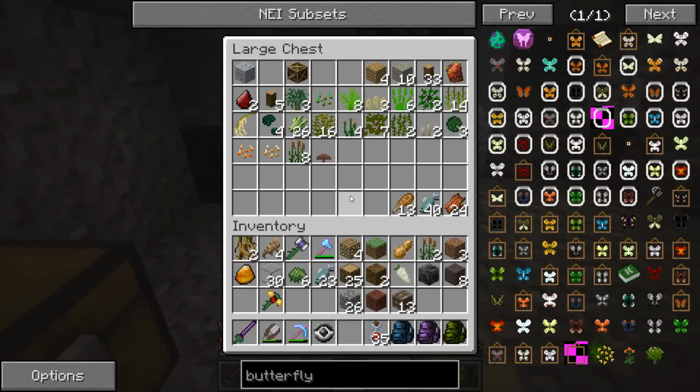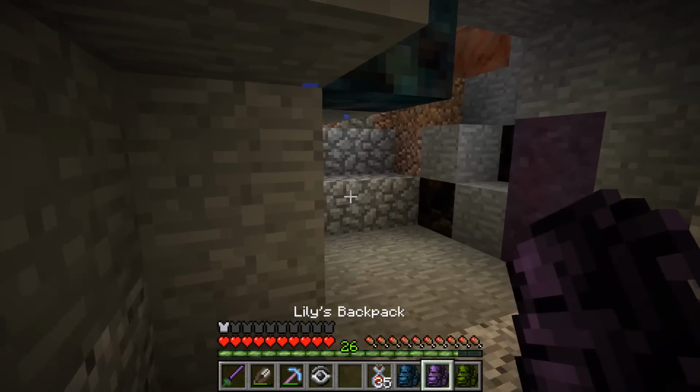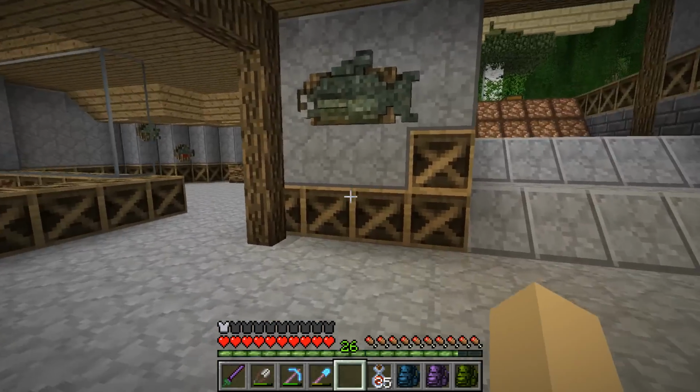Doesn't look like I have any sand though. So, fudge knuckles. We're going to have to go get some sand. All right. Well, that's okay. We have a good shovel. We have a very good shovel for that. So let's go get some sand, you guys. Like I said, we're on it. We're actually doing it today.